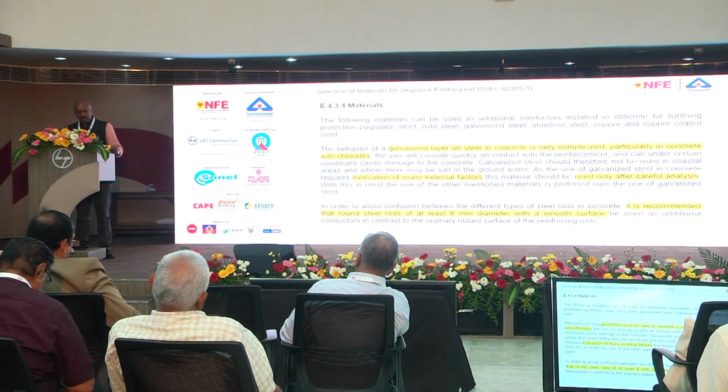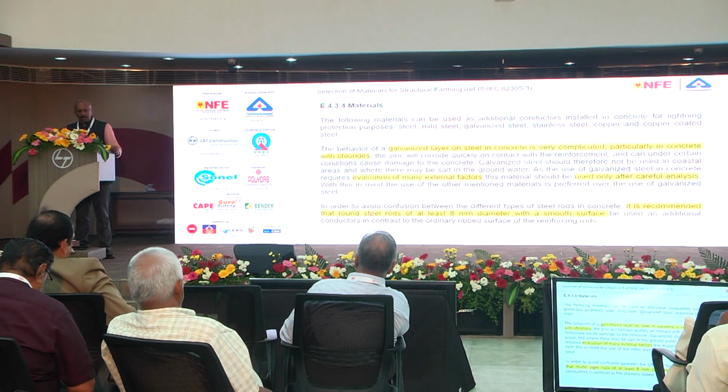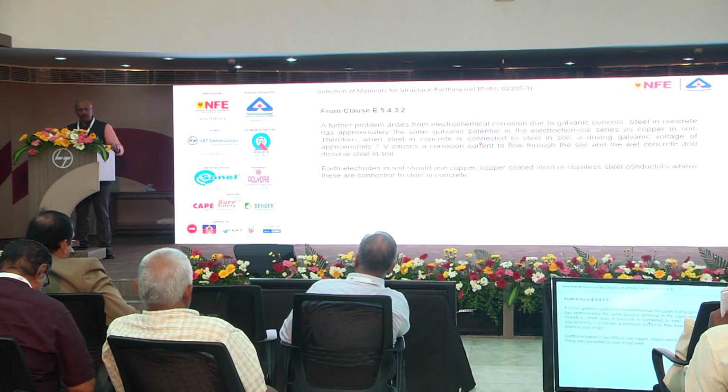Now, in order to avoid confusion between different types of steel rod in concrete, it is recommended that round steel rod of at least 8 mm diameter with smooth surface be used as additional conductor. So these recommendations you can find in the standard. I am not going through all the recommendations, only a few.